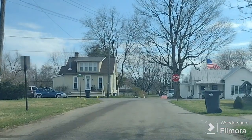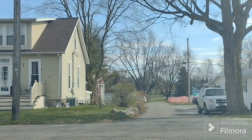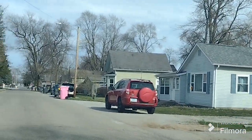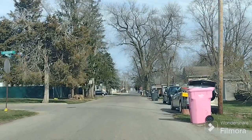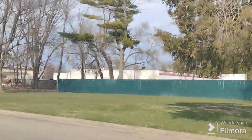And also towards the downtown area, as you guys will see a little later in the video, they also have what's called Castletown, which is located by downtown. So you'll see that later on as I drive through downtown.